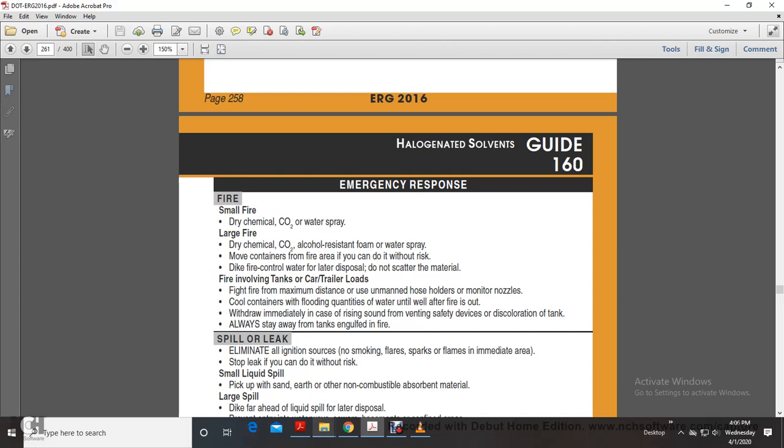Fire involving tanks, cars, or trailer loads: fight the fire from a maximum distance or use unmanned hose holders or monitor nozzles. Cool containers with flooding quantities of water until well after the fire is out. Withdraw immediately in case of a rising sound from venting safety devices or discoloration of the tank. Always stay away from tanks engulfed in fire.